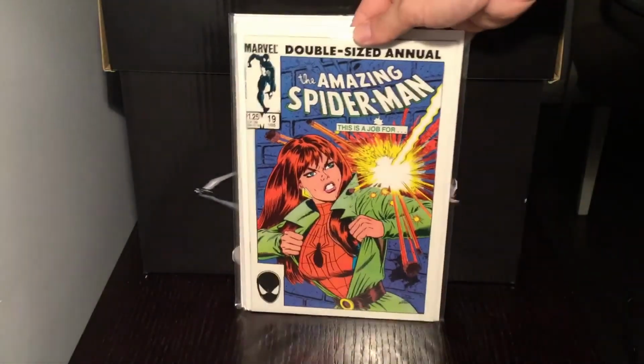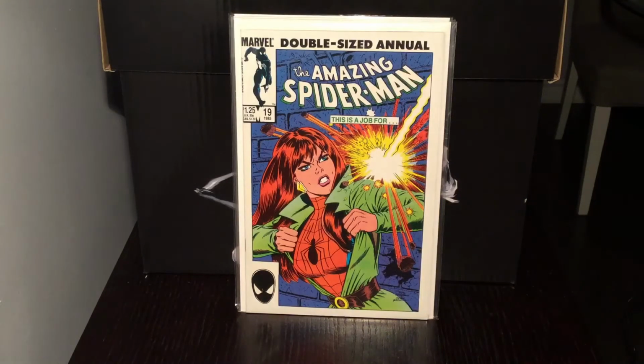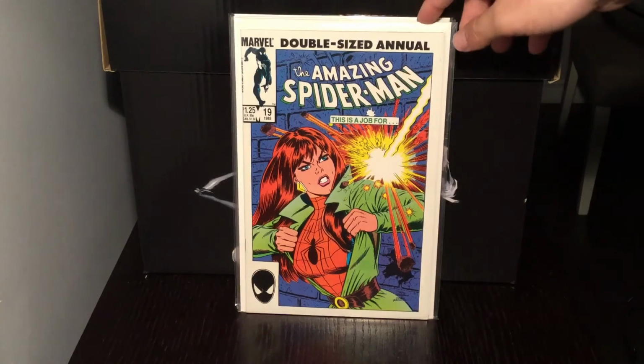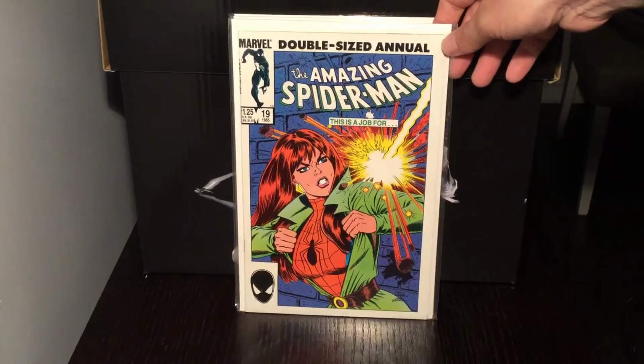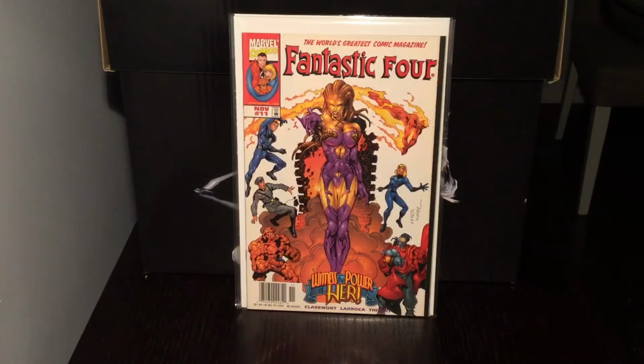This is the first appearance of Alistair Smythe. So just a small minor key villain, but really cool, nice Mary Jane cover to look out for too. Really awesome, very iconic, I think, anyways, that's what I think about it.